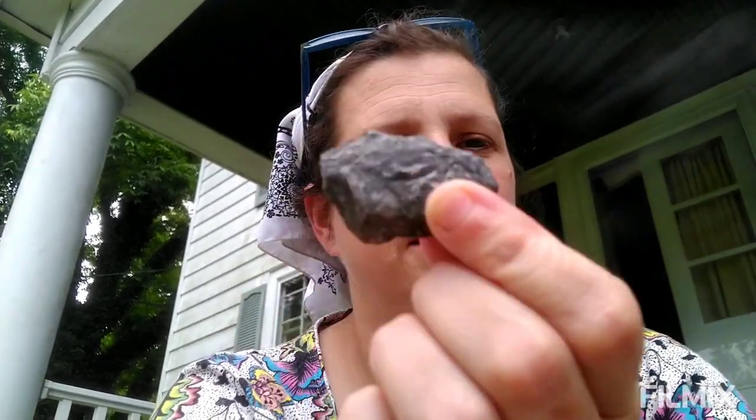A big rock. Yes, a big rock. See everybody, a big rock.